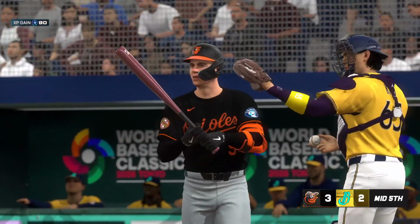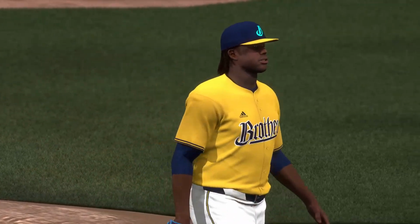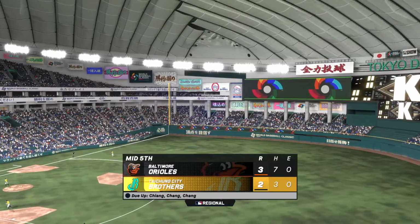Goes down swinging for the strikeout. He's notched 4 strikeouts now. Last half of the 5th coming up. The Orioles out front 3-2. It's an AL East matchup here on MLB.